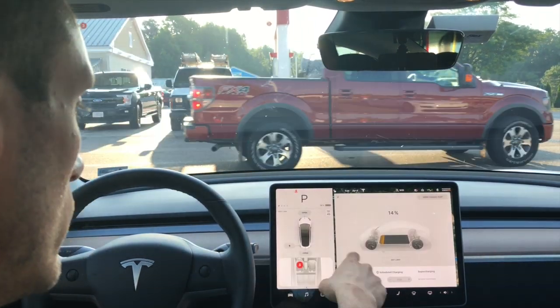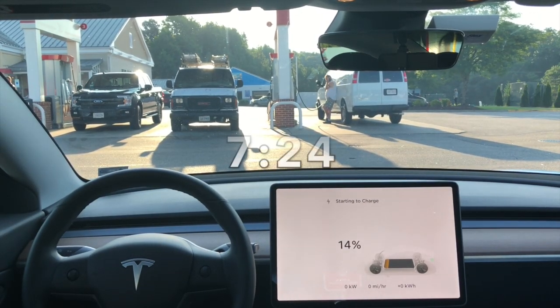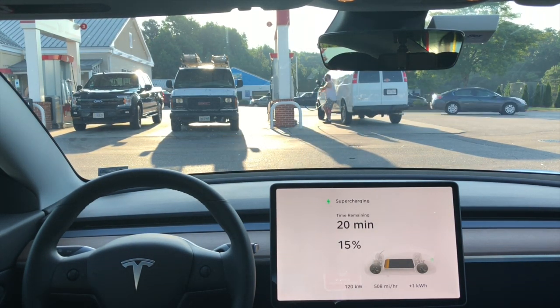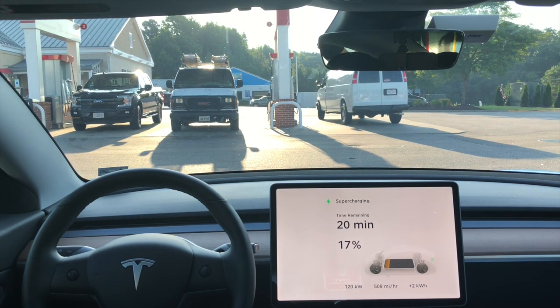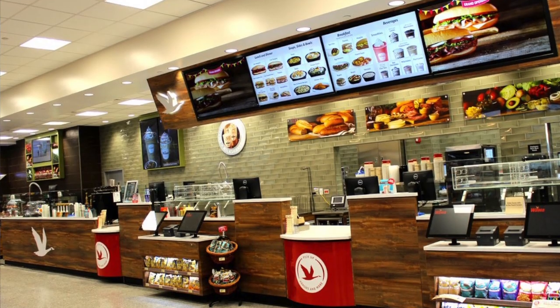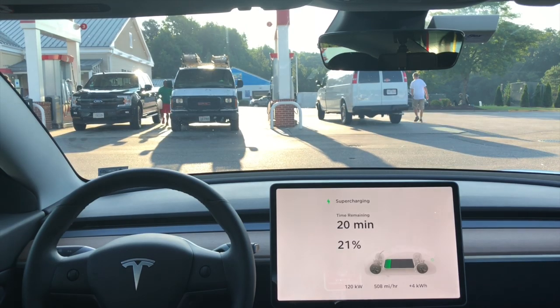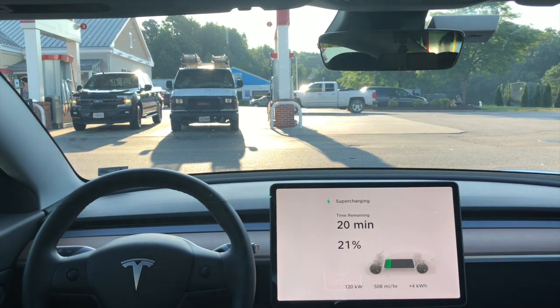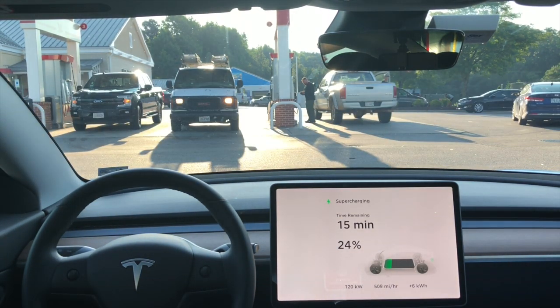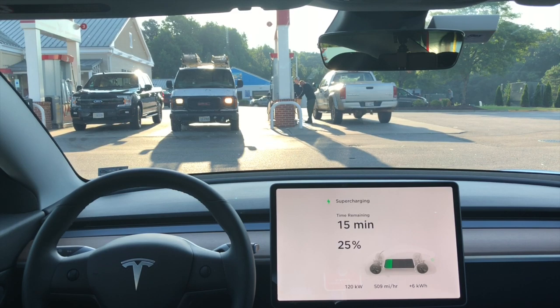So our first supercharging stop, we get in at 7:24 at around 14% battery. It's telling us 20 minutes, but if you guys have kids, you know that it's gonna take a lot longer. As soon as we get inside, I'm gonna grab some coffee. My daughter grabs a donut, and we're gonna also get some other food and use the bathroom. So I know that we're gonna be here a lot longer than 20 minutes.